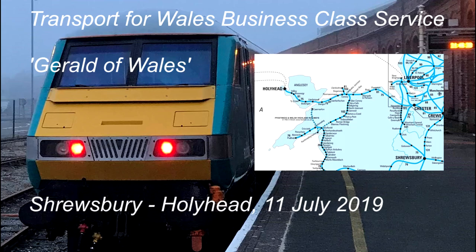This evening, it's a bit of a strange one, really. Going up to Holyhead from Shrewsbury on the Transport for Wales Business Premier service that they like to call it, which runs from Cardiff Central all the way to Holyhead, subsidised by the Welsh Assembly, as you may know.